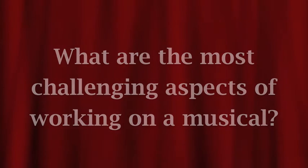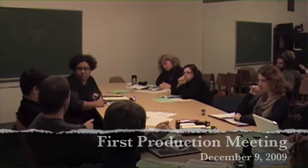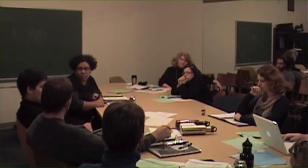I think the most challenging part of musicals is that so many elements are involved. Not to say that non-musicals don't have many elements, but here you have additional people to work with. You have music, the director, choreographer, and sound has a big part of it. They have to set up all their own equipment, and it's just the collaborative process kicked into overdrive. You need to speak to everybody, and everybody needs to be on the same page.